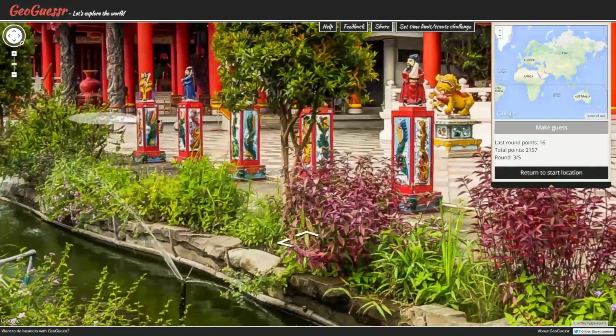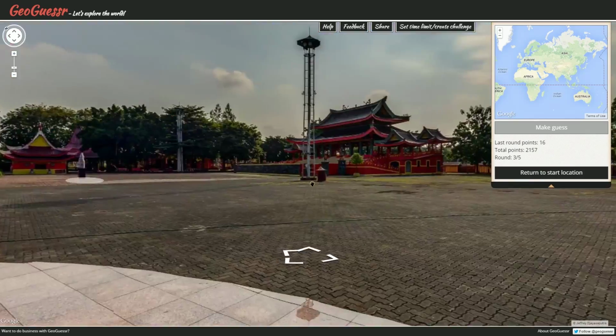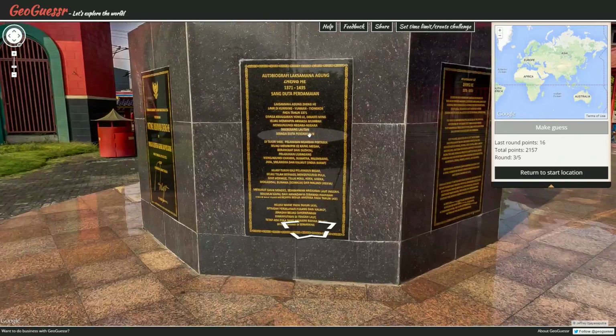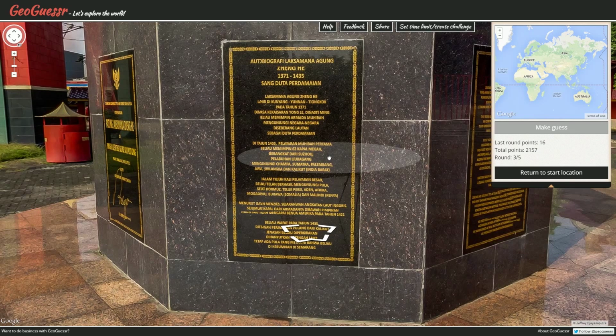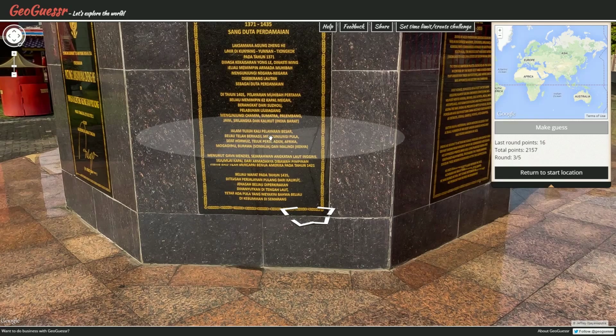Malaysia, not Vietnam. No, the language didn't look right for it to be that. Oh, okay, let's return to start location. Alright, let's look more at this language. Okay, it says Mogadishu, Barawa, Somalia. Okay, Kenya. I can only recognize a few of those words. And anything else here? No idea.